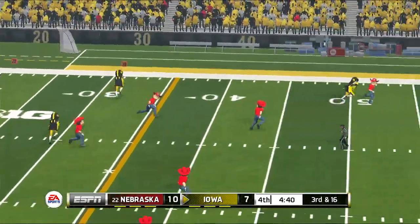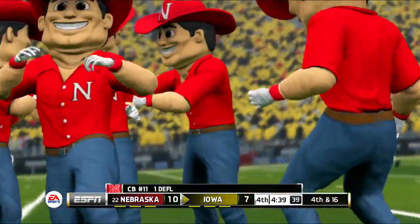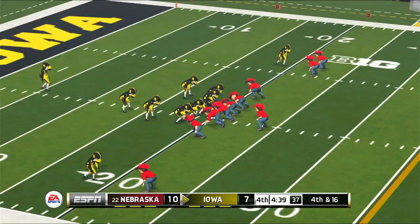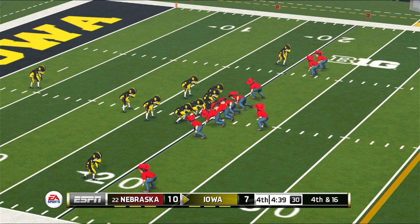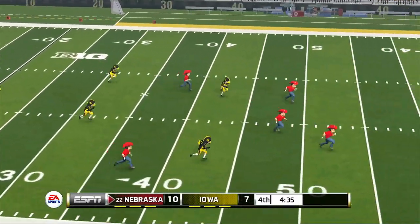He airs it out. Almost intercepted. Number 23 was the intended receiver on the play. That makes it fourth and long. It's away, and it's a booming punt.